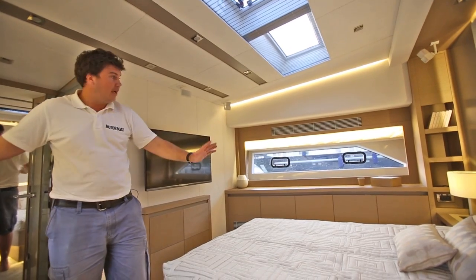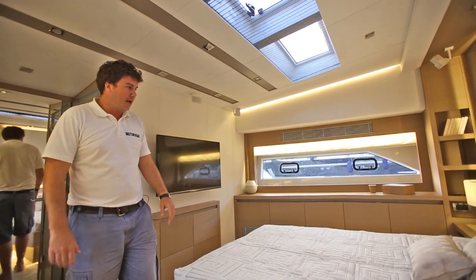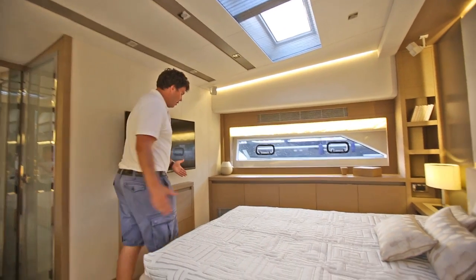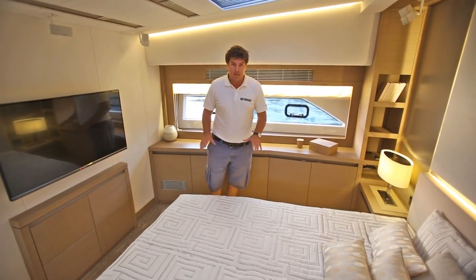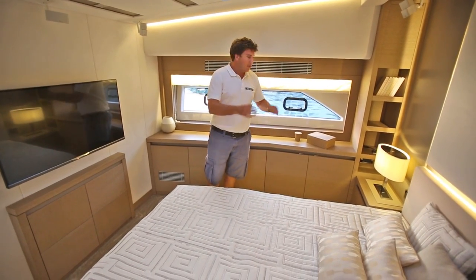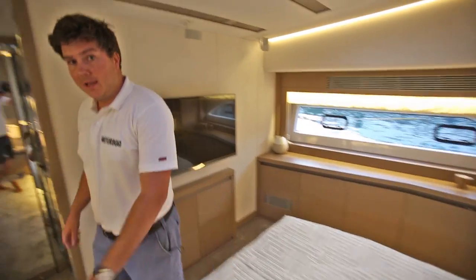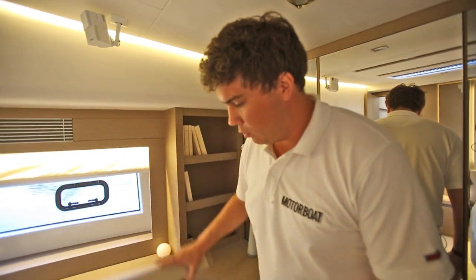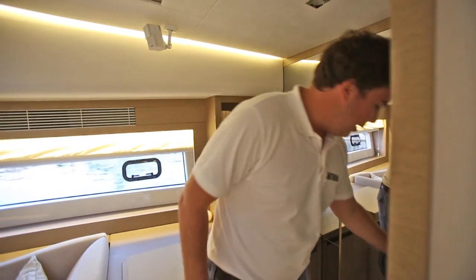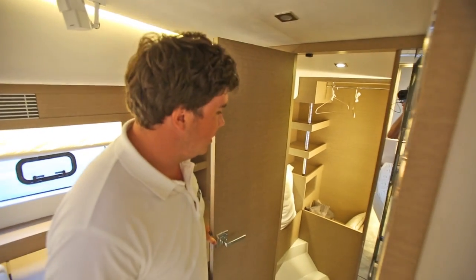Nice strips of glazing either side, and they're higher than a normal boat, so you're not looking into other people's forward cabins. And then there's the space in here, completely flat floor. Walk around the bed, no problem. Nice low set bed as well, very easy to get in and out of. You both have your own bedside tables. Little bureau as well, very nice for getting changed. All the bits and bobs.